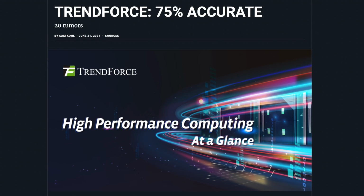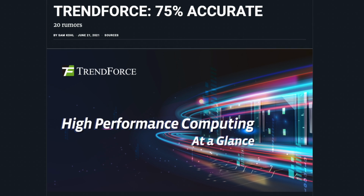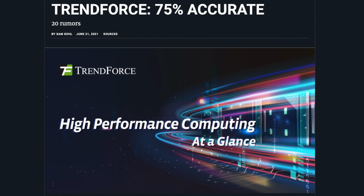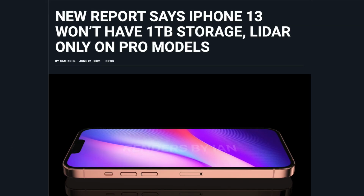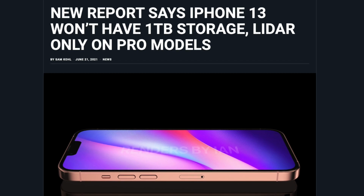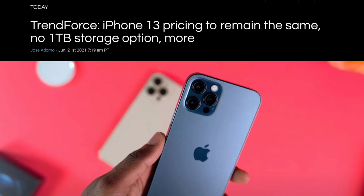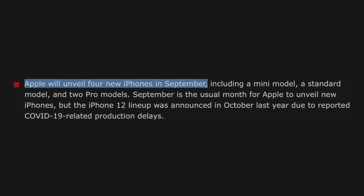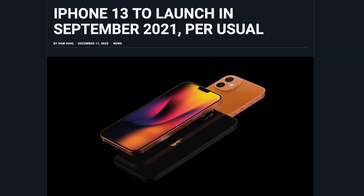So the source of the information is TrendForce, who is a Taiwanese research firm that gives us tidbits on future iPhones, and basically they've given us some new information on the iPhone 13 range. So guys, I shall be honest, a lot of the info they tell us has already been revealed through other sources weeks ago. For example, the September launch, that was revealed by Min-Chi Kuo.